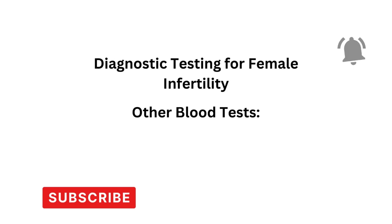Ovarian reserve testing is more important for women who have a higher risk of reduced ovarian reserve, such as women who are over age 35 years, have a family history of early menopause, have a single ovary, have a history of previous ovarian surgery, chemotherapy, or pelvic radiation therapy, have unexplained infertility, or have shown poor response to gonadotropin ovarian stimulation. Other blood tests, thyroid-stimulating hormone, TSH, and prolactin levels are useful to identify thyroid disorders and hyperprolactinemia, which may cause problems with fertility, menstrual irregularities, and repeated miscarriages.